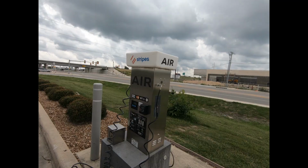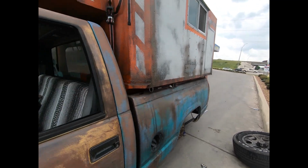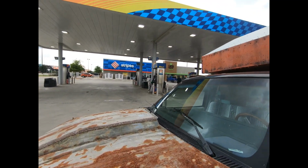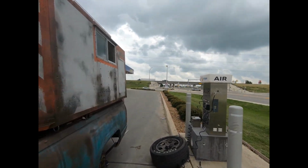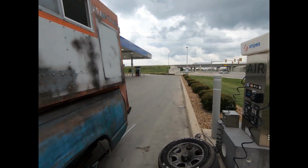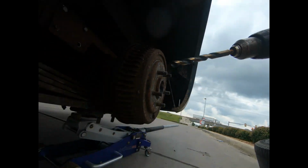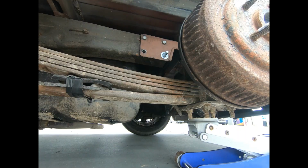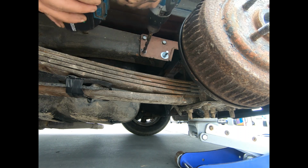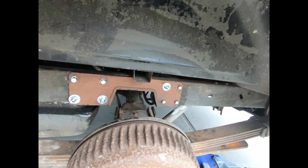Look how much I was wallowing. Frame cracked. I pulled over here by the air pump to make it look like I got a flat tire. There's the gas station. You're not supposed to be working on your vehicles out here, but I'm just making it look like a flat tire change. That's one new bolt. Got a 1/2-inch drill bit, got some 1/2-inch bolts. Should get us to our next destination.